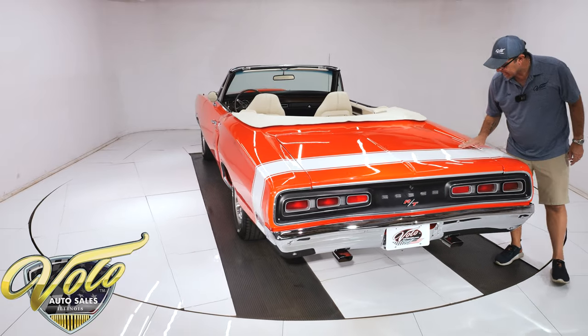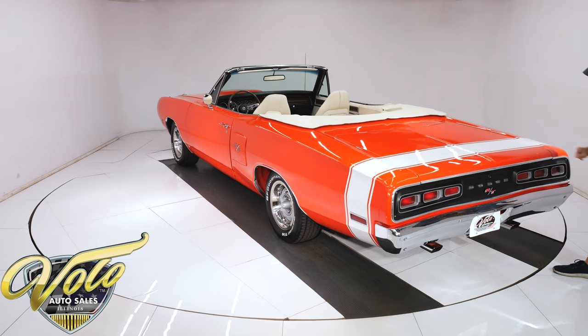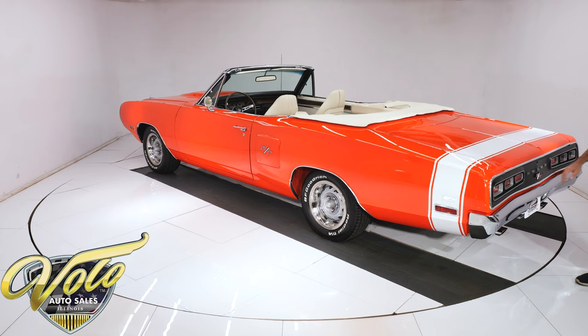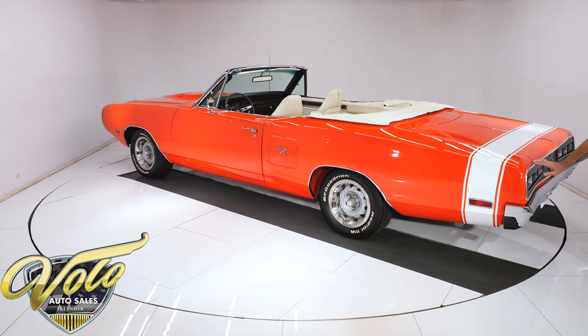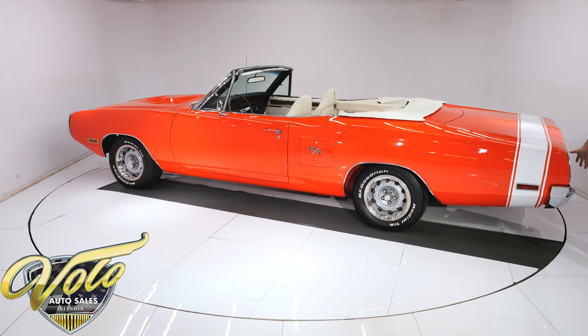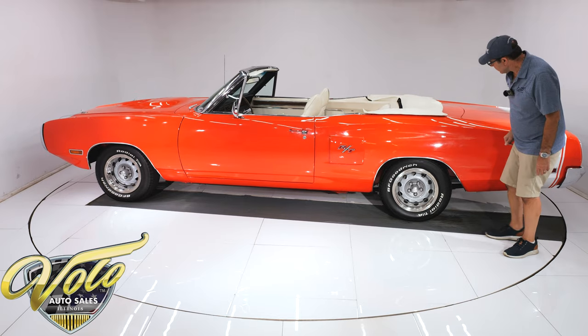It has a painted on bumblebee stripe. Practically smooth to the touch, you can barely feel it. The blacked out panel in back, the RT emblem, that's all in good shape. A few light scratches, so it's not perfect, but it all looks good. Here's a little dent. The original bumpers were re-chromed, they were not reproduction.